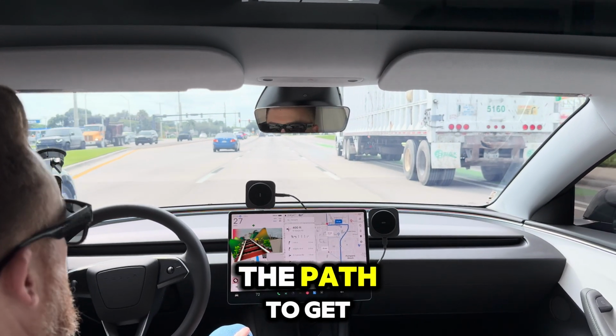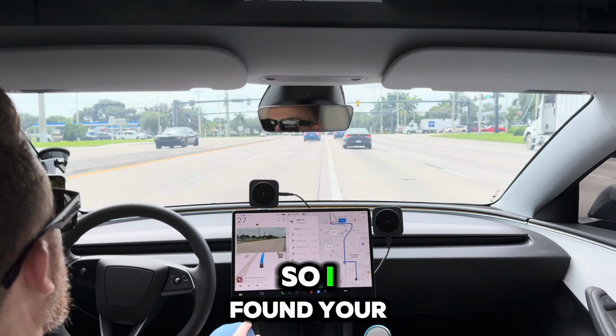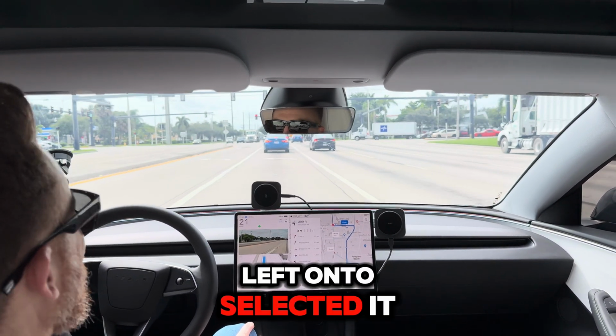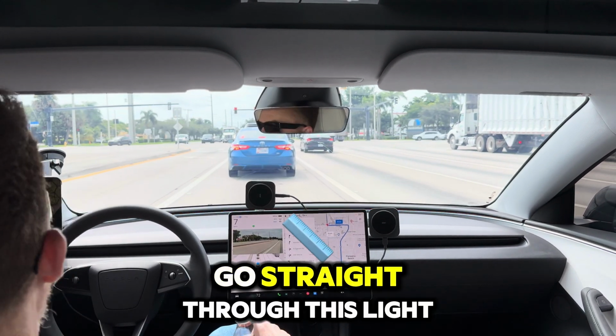Thought we were on the path to get onto I-95 before, but I guess we weren't. Now turn left onto West Sample Road. I saw on the navigation that we were going to go straight through this light.